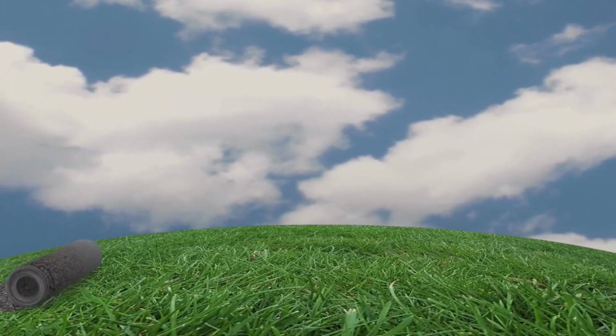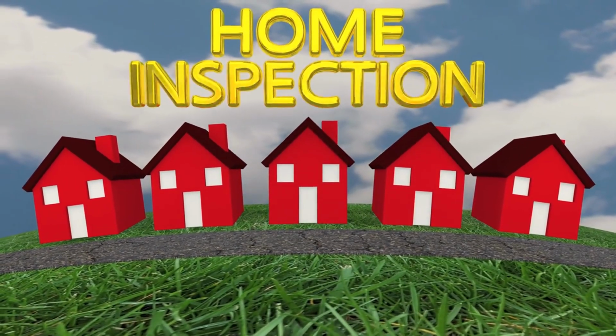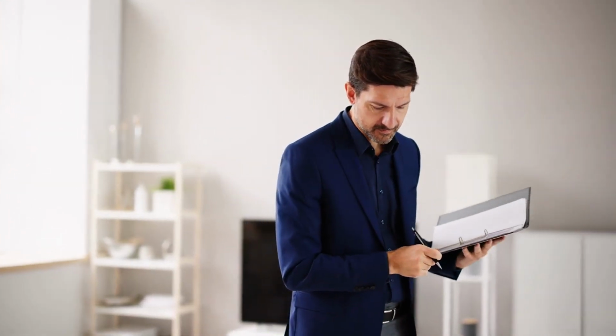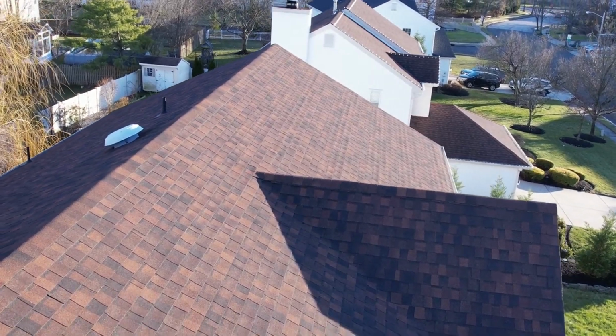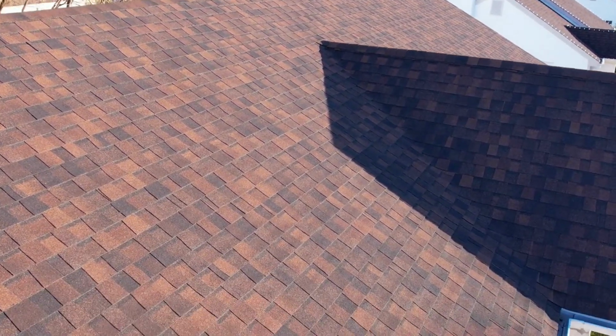Scheduling seasonal inspections for rental properties is one of the smartest moves a landlord can make. These regular check-ins help you catch small issues before they become big, expensive problems. Today, we'll go over the benefits of seasonal inspections and how they help maintain the quality of your property, keep tenants happy, and protect your investment. A little time and effort each season can make a huge difference in managing a profitable, stress-free rental property.